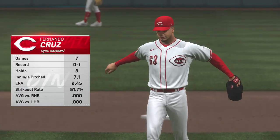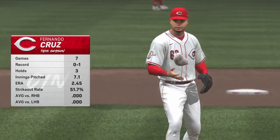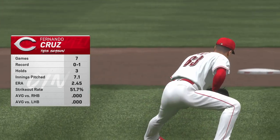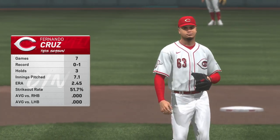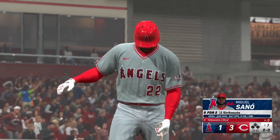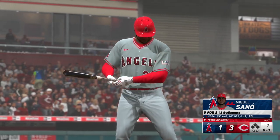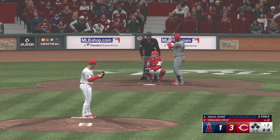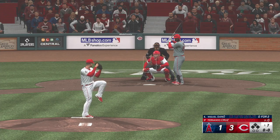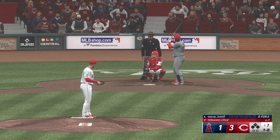Welcome back. We're in the seventh. We have a new pitcher on the mound, Fernando Cruz. He's pitching on 2 days rest. And now the first baseman, Miguel Sano, who's 0 for 2 with a pair of strikeouts. The pitch. That one misses, and it's 1-0. One ball, no strike.